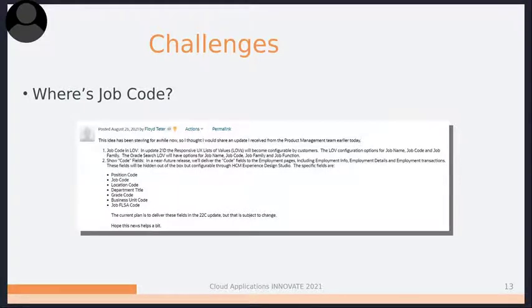There was a workaround to actually embed a report to bring in the person's job code, which is a messy workaround. But luckily, this is from Cloud Customer Connect. It's an idea that is actually picked up for development and is expected to be released in 22C. So that's exciting. Even though we did identify this as being an issue on the responsive pages, it's good that Oracle has responded and they are adding it.